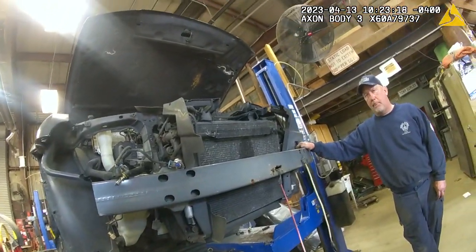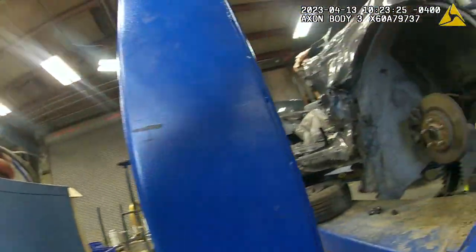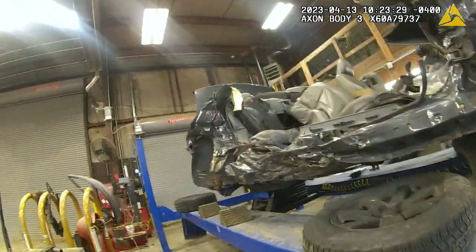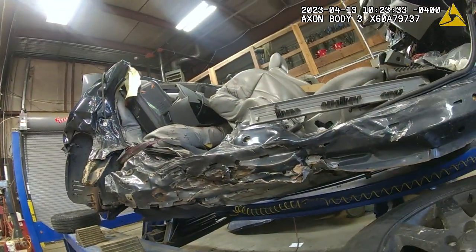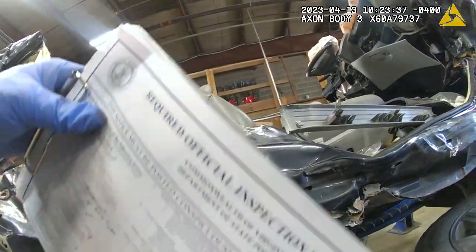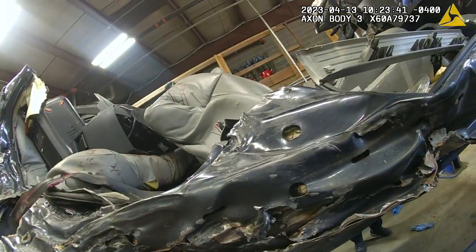I actually didn't even think about that until just now. When they rolled out that forward car, that would have pushed it. Makes sense. I'll show you what they did. They cut here on both of them, and then put their machine here, and then pushed the whole front forward to get this out of the way so that we could get the box out.